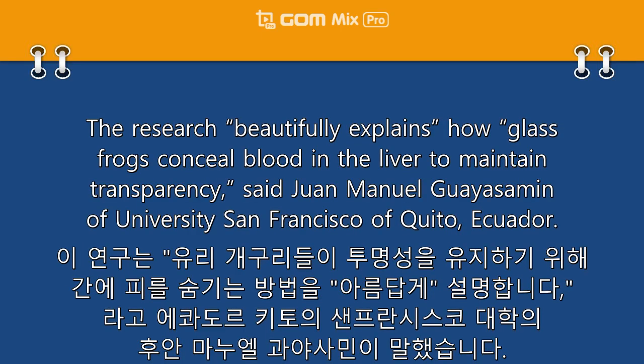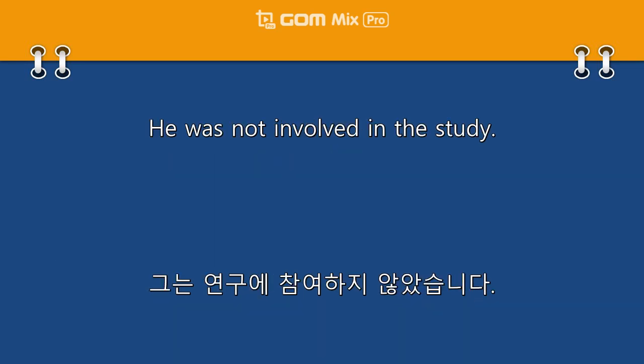The research beautifully explains how glass frogs conceal blood in the liver to maintain transparency, said Juan Manuel Gallasamin of University San Francisco of Quito, Ecuador. He was not involved in the study.